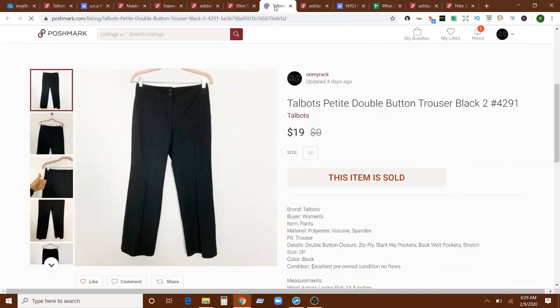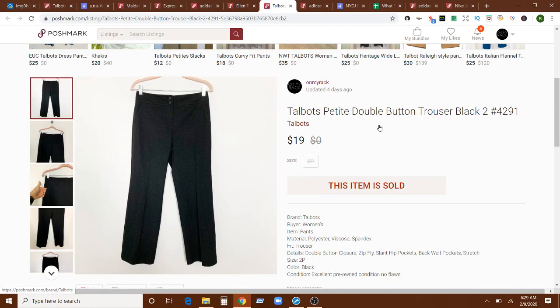Next up is another Talbots item, and this was kind of surprising to me because usually I try to focus on Talbots in the larger size. This was part of a bundle. They bundled this with a new with tags pair of Tommy Bahama pants, women's, and these are a 2 petite, and they sold in the bundle. Now the bundle price was still pretty good, but I'm just happy that they sold. And so these sold in 2 days of being listed on Poshmark, again, as part of a bundle. So it wasn't $19, it was less than that, but I don't have that exact figure.